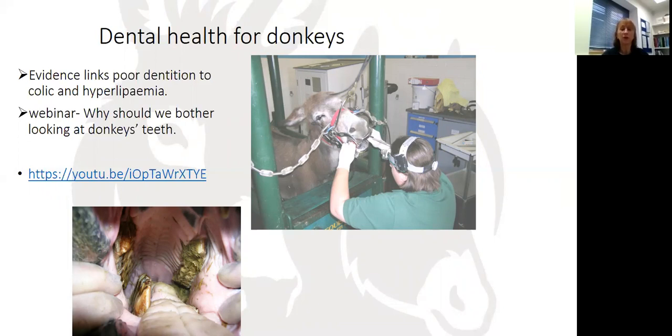So here Gemma's got a lovely setup. We've got a set of stocks here. She's got a really good headlight and visibility. She's got a mirror. And the donkey's quite happy here. He's not sedated. He's got a full mouth gag and he's having his teeth looked at. And most of our donkeys tolerate dentistry really well using motorized tools without sedation.